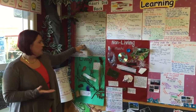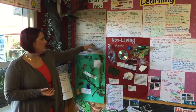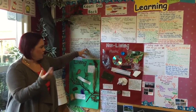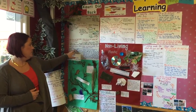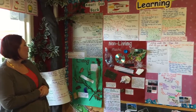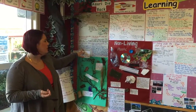So Cynthia said to look after her plants. Why? Well, we need plants to breathe and to make oxygen for us, so there was that good connection to future studies. Again, another child said the ocean, to clean up the rubbish, look after our beaches, and to also stop plastic and things like petrol or oil getting into the ocean.